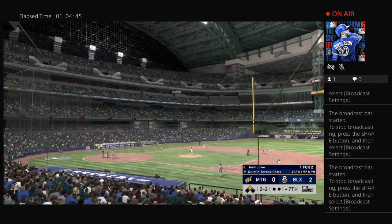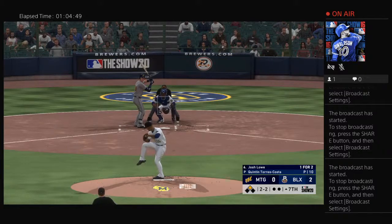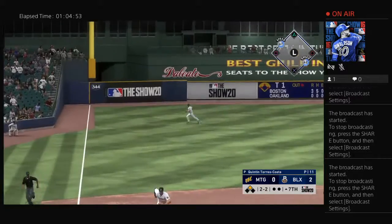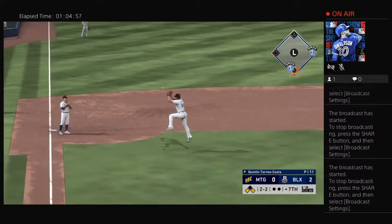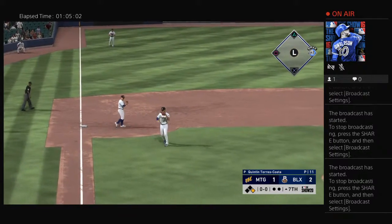A runner at second, nobody out. Swing and a liner. A leap, but he can't bring it down. Base hit. Lucas is on his way home. He'll score easily as it's now a 1-run ball game.